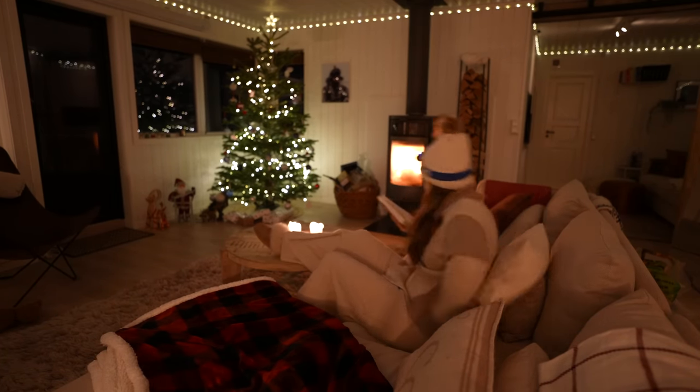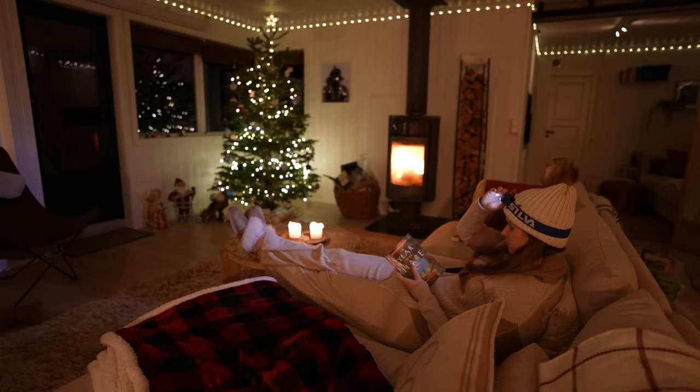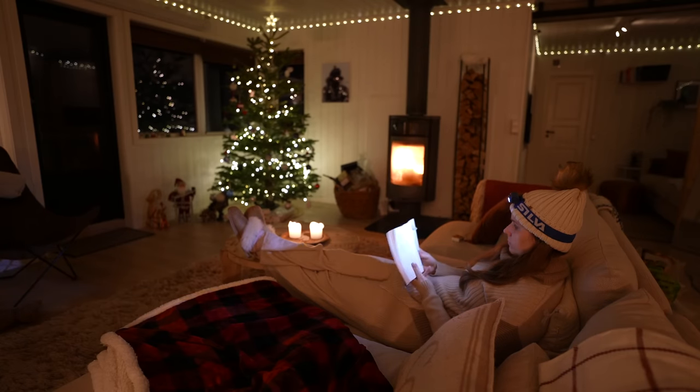I'm absolutely loving slow mornings this time of year. I've made sure to plan into my schedule a lot of downtime, like starting the day reading in front of the fire. The best part of polar night is how peaceful it is, so I'm trying my best to lean into that as much as possible.